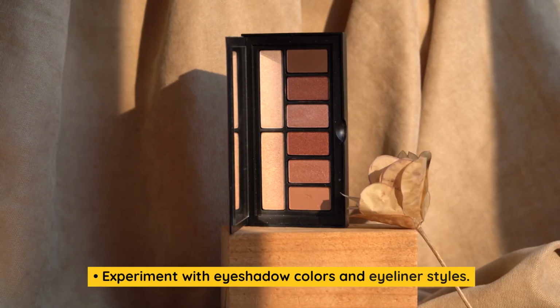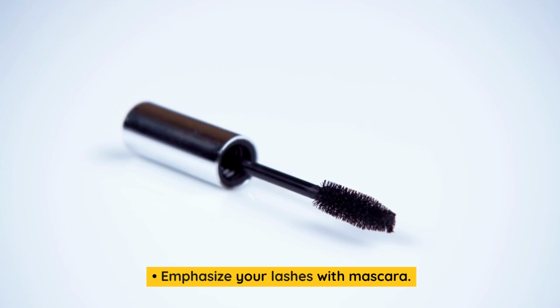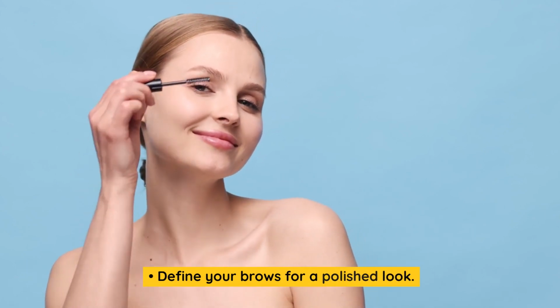Experiment with eyeshadow colors and eyeliner styles. Emphasize your lashes with mascara. Define your brows for a polished look.